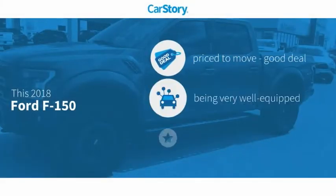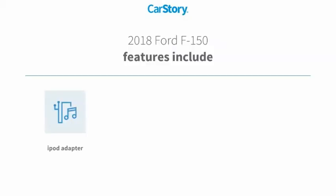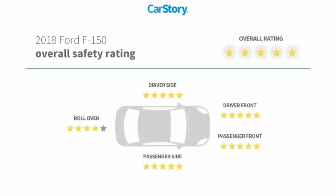Car Story research indicates this vehicle as being priced below the average market price. Loaded with features. Features also include keyless entry, iPod adapter, steering wheel controls, MP3, and has been listed as an IIHS top safety pick with these ratings.